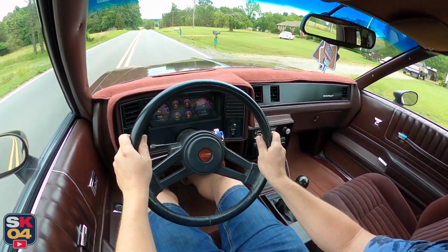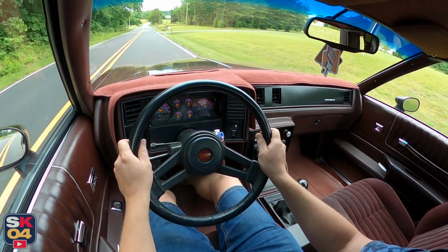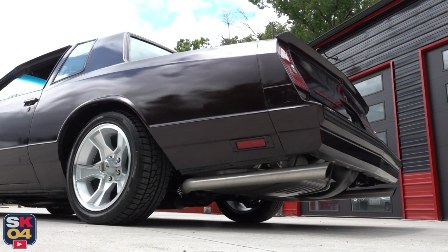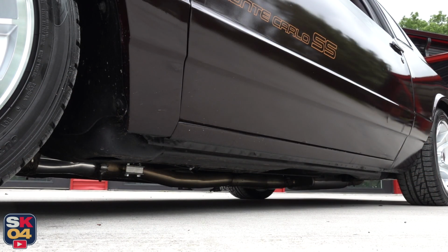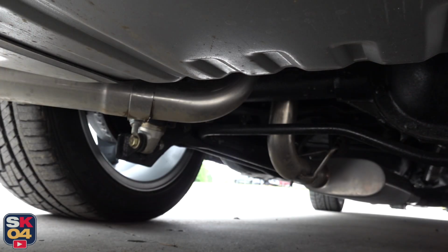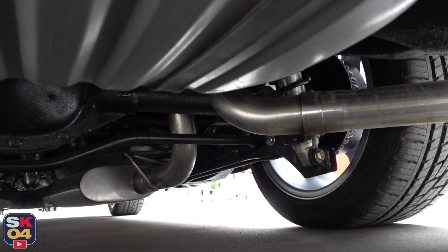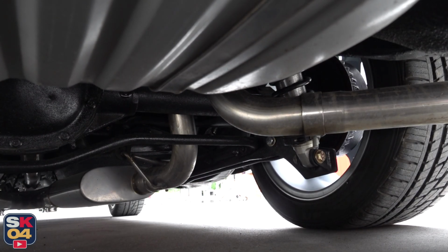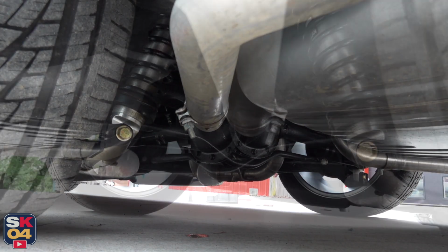It now corners surprisingly flat and feels more predictable with dramatically reduced body roll. The only thing missing is the limited slip differential. I have the firmness set to the middle setting, which keeps the ride quality taut without being overly jarring. That being said, it's easy enough to adjust the damping by turning a small dial in the shock absorber housing.